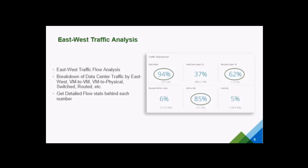The east-west traffic is also very hard to send through physical firewalls, right? There are a lot of routing and hairpinning issues, and capacity and bandwidth issues as well. So certainly virtualizing the network can help with that.